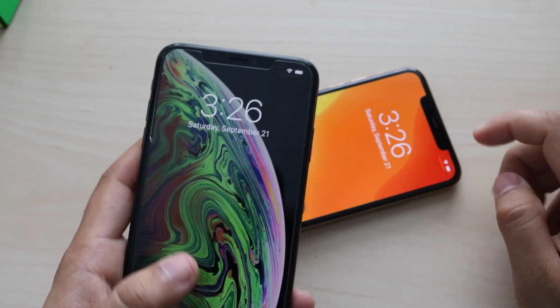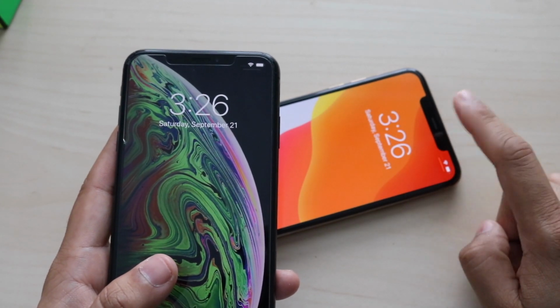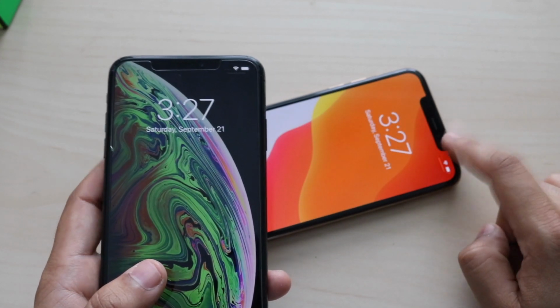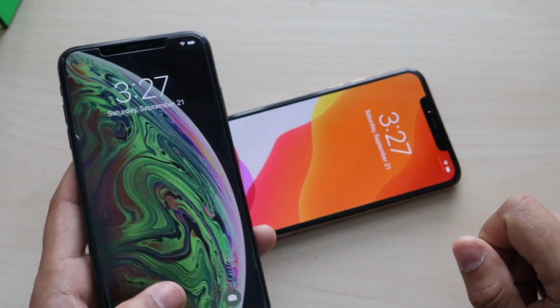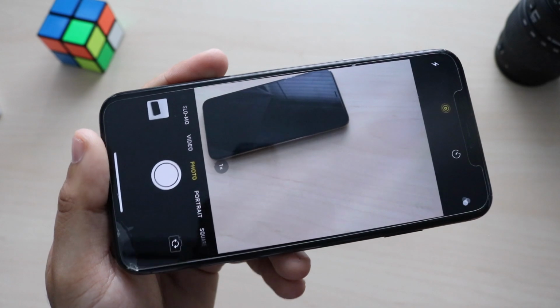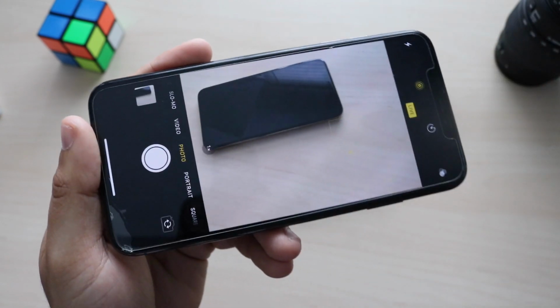Front cameras are also a little different. You have a 7 megapixel camera on the XS Max, but now an upgraded 12 megapixel sensor on the iPhone 11 Pro Max. So you can do 4K at up to 60 frames per second on that front camera, which is super cool and I love seeing that. Camera wise, as expected, the XS Max, which is the one I'm doing right now, it's very, very good still. I mean, this is not even good lighting or anything, but it's a very good camera in my opinion.